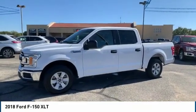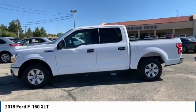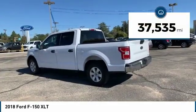Looking for the right vehicle? Check out the 2018 F-150. A Ford F-150 knows how to handle any situation. It's built to follow orders, no whining. This vehicle has less than 40,000 miles.